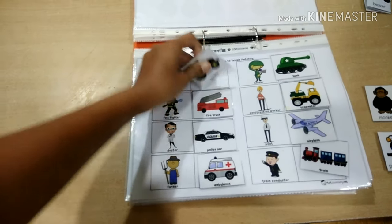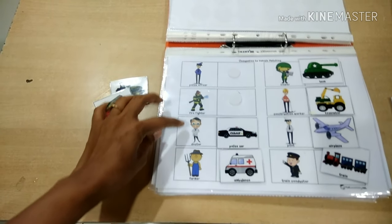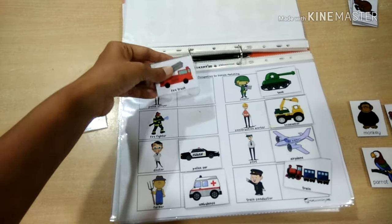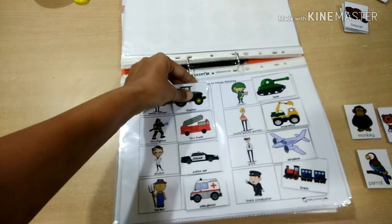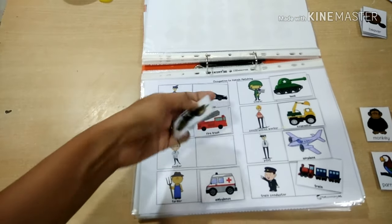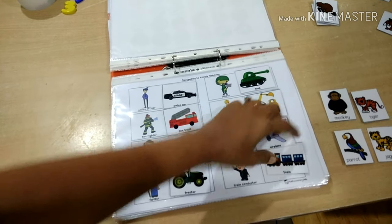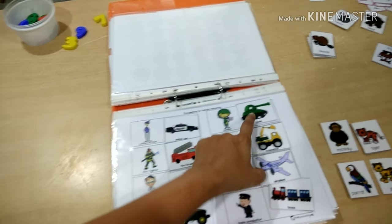Okay, next is occupation and vehicle matching. So here is a police officer, firefighter, doctor, farmer, train conductor, pilot, construction worker and soldier. And the child has to match the corresponding vehicle that they use. Firefighter uses fire truck. Police officer uses the police car. The doctor uses the ambulance. Farmer uses a tractor. Pilot uses an airplane, train conductor is in a train, construction worker uses an excavator, and soldier uses a tank.